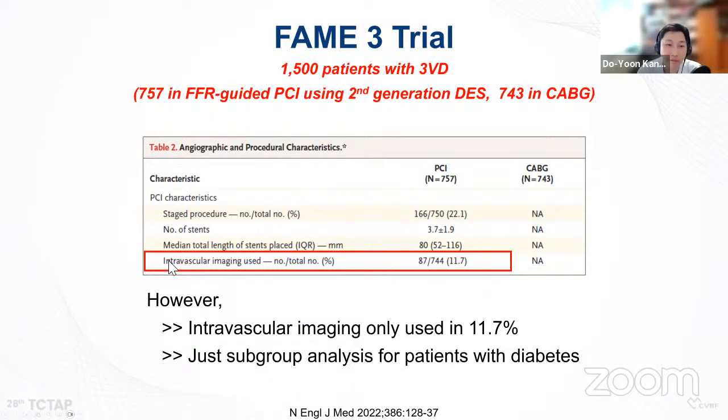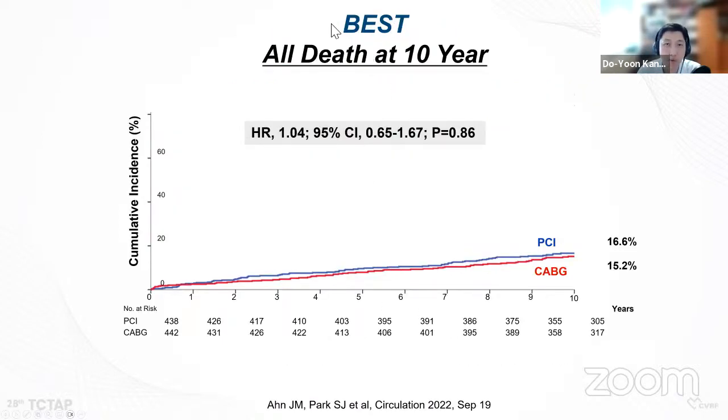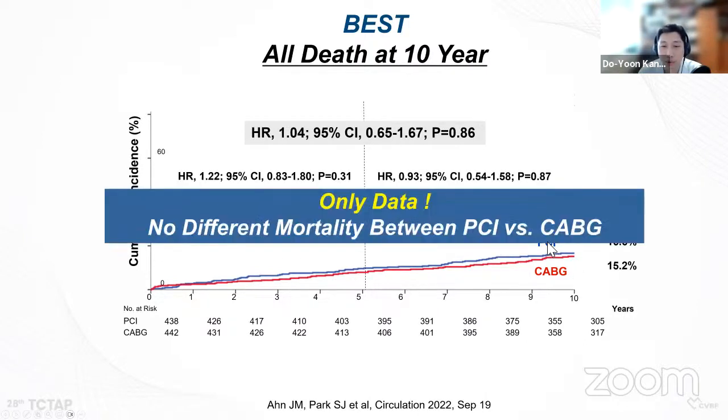Another thing is that intravascular imaging, even in triple vessel disease, was used in only 11.7% of the patients. And we published the BEST trial from Asan Medical Center last year with a 10-year follow-up result. It showed that the death rate between PCI versus CABG was similar, not different, even in 10-year follow-up. Let me show you the detail.